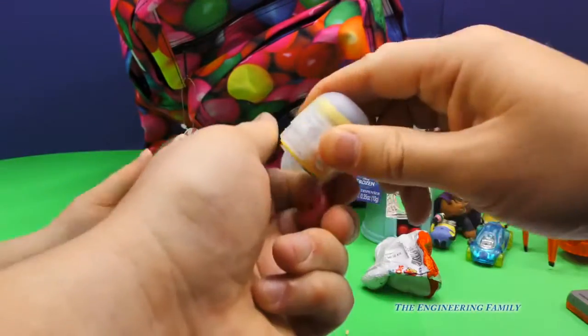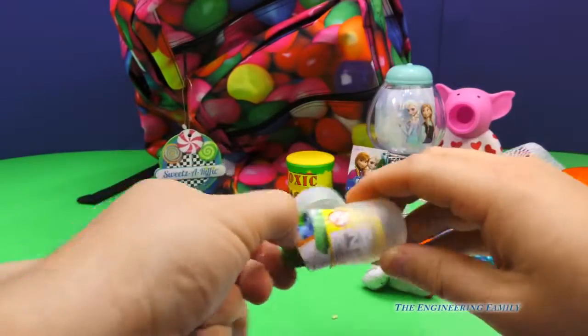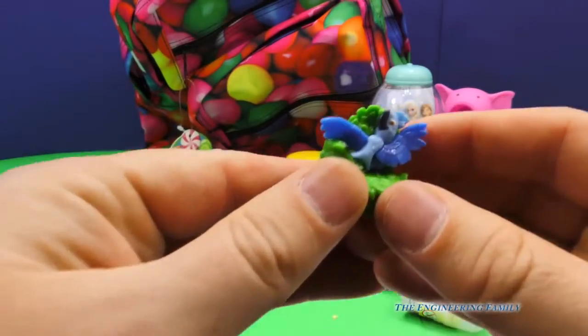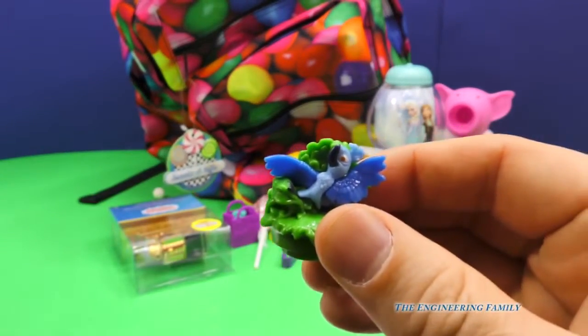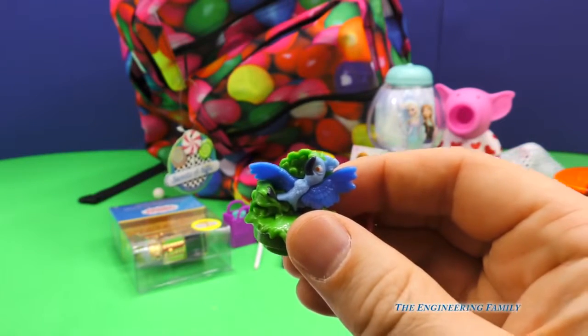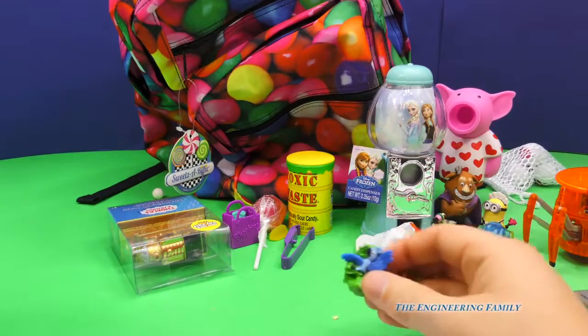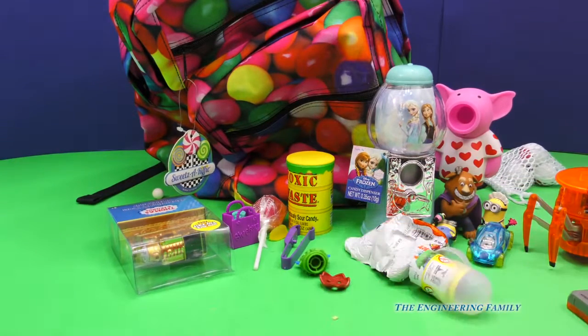And we found... You know what it is? What? It's Blu from the movie Rio. Wow. Rio 2, right? We liked Rio. All right, we're going to put that right there. And I think the assistant might eat some of the chocolate. She likes the chocolate, don't you?